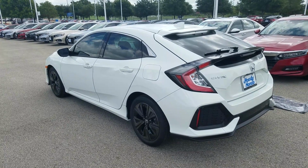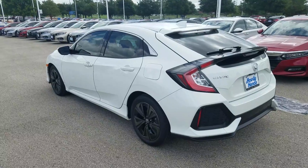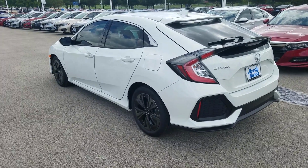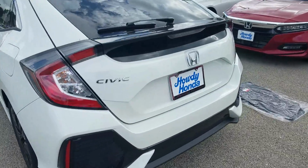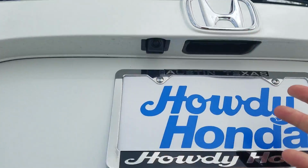Alright guys, so I'm outside of a 2018 Honda Civic Hatchback, and this is the EX model. So I just want to walk you through some things and explain the differences on the car and what's going on with it. So I'm going to start you at the back at the hatch. It's got the keyless entry, so I can just touch and pop it open if I have the key in my pocket.